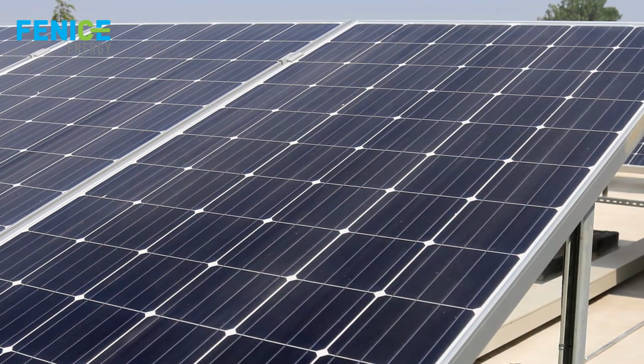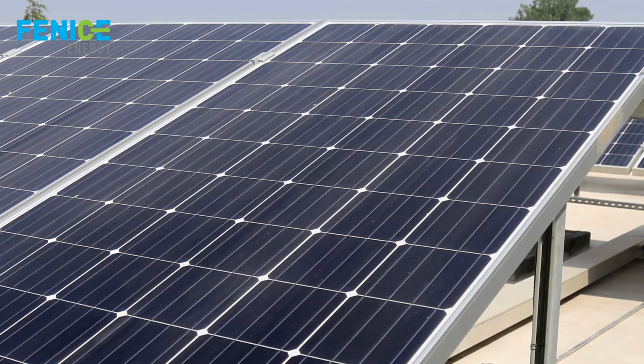One is the area available. Second is you may want to raise the height of the system. And then how much electricity you are consuming on average across seasons. That determines the size of the system.